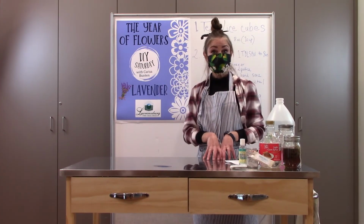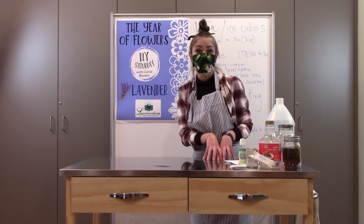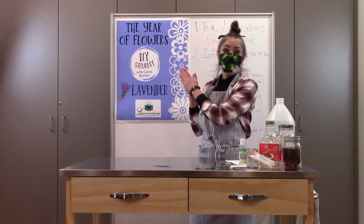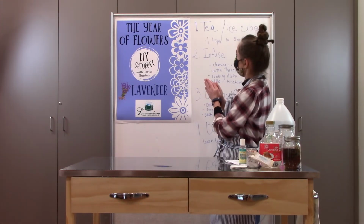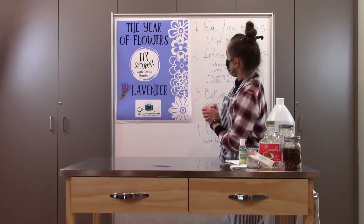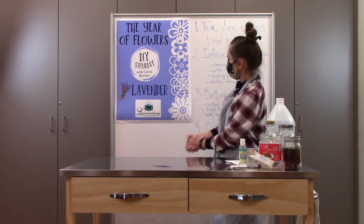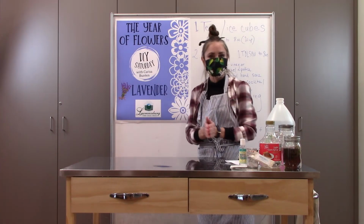So the flower for the month of January 2021 is a tried and true favorite, lavender. You can't go wrong. And I do want to give creds to Denise for making this beautiful poster. So the Year of the Flowers DIY Saturday with 7th Street Gifts. And again, today we're going to talk about lavender.